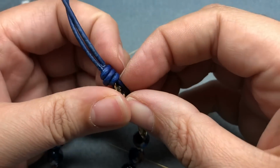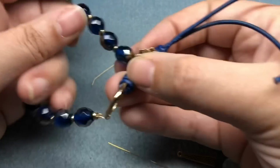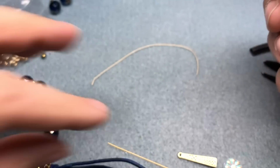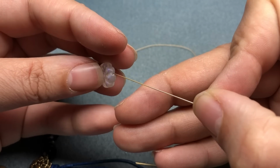Just making sure my snowflake will fit. Yeah, we're good. So we're not finished yet. We have this beautiful, gosh, it really is gorgeous with these beads and that snowflake. But I have my little charms. So I have that charm. I'm going to do a wire wrapped loop at the top of this.